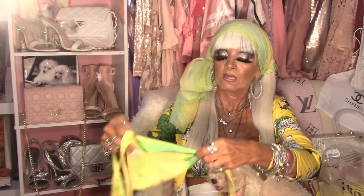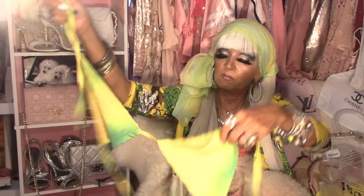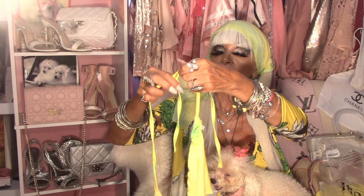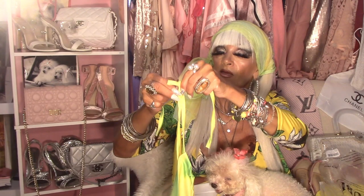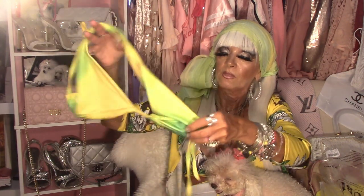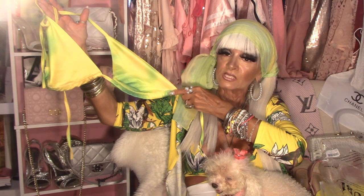And it's a triangle bikini bra. And you would tie it on the top like this. Very simple. Tie it on the top like that. And tie it in the back. It's a halter. Look how beautiful that is, ladies.